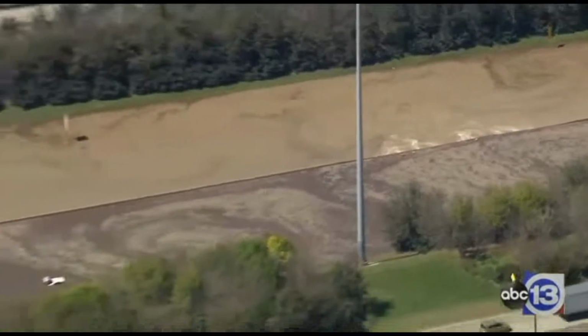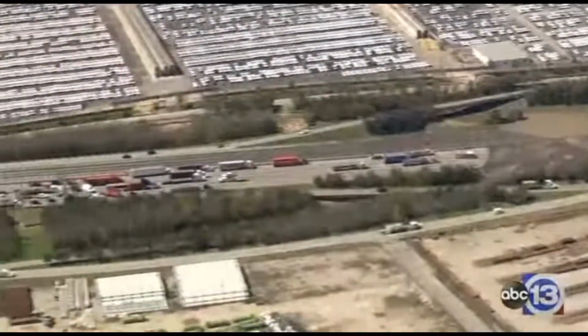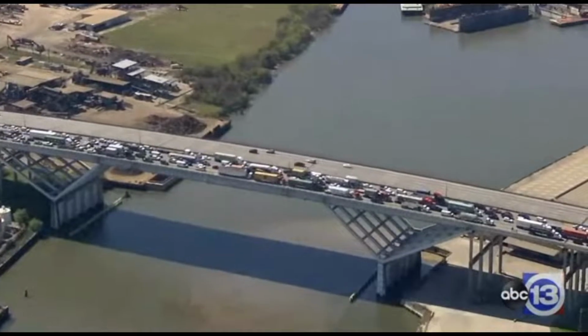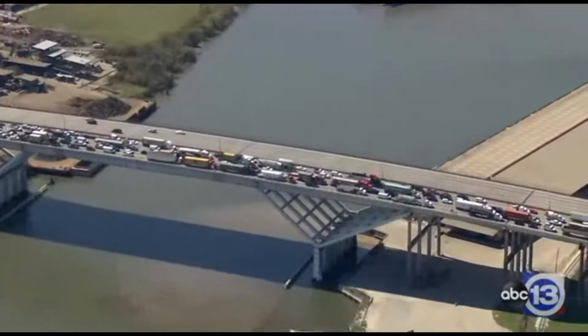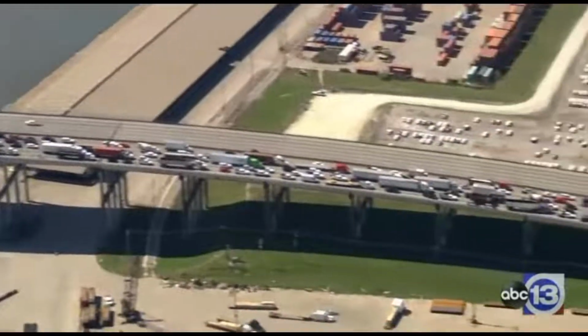And to give you some perspective, let me zoom out here and show you exactly where that is for those that don't really know. This is coming off of the Ship Channel Bridge. I'm going to pan here to the left. There's the Houston Ship Channel. The traffic that you see that's stopped, that is northbound traffic coming from the Ship Channel, the Gulf Gate area, 45, the South Loop, heading northbound.